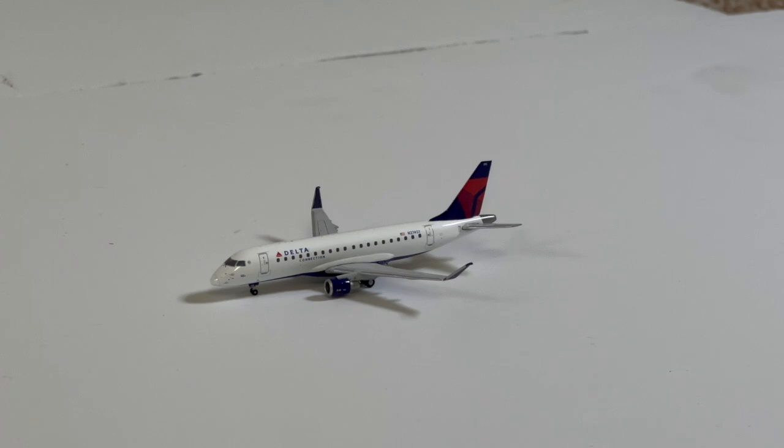And once again, I can't really thank Gemini Jets enough. I know I've been thanking Gemini Jets a couple of times, but it's just a perfect model for this airport update. Really nice to feature this aircraft on many of these Delta Airlines regional routes. It's just a perfect model for my collection, especially for my Delta Airlines collection. So I'm really glad to have her in my collection.